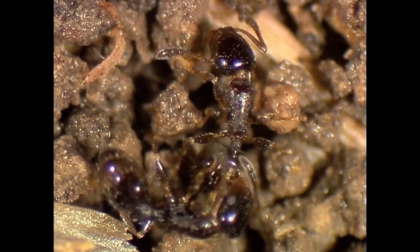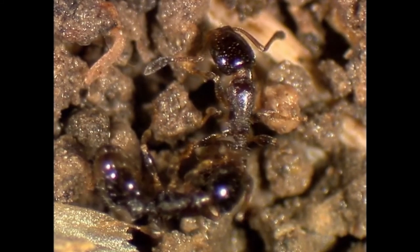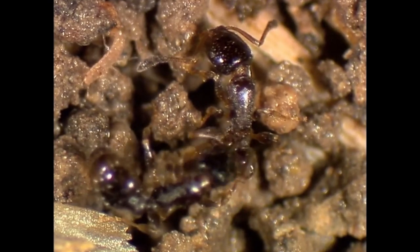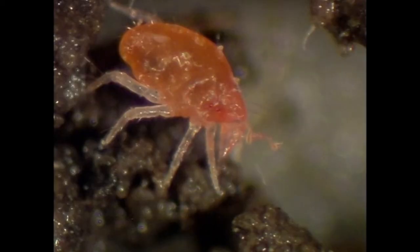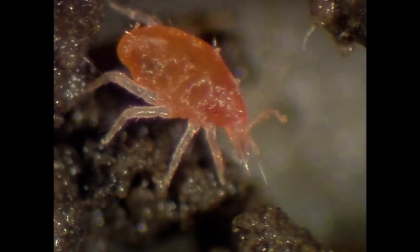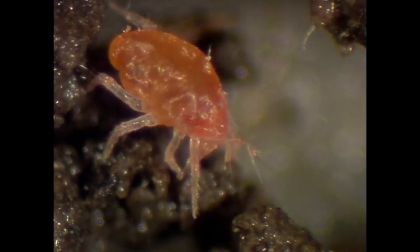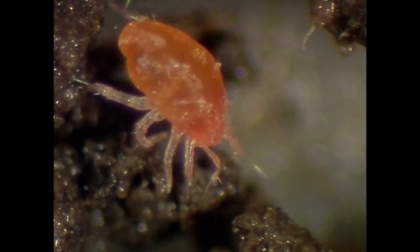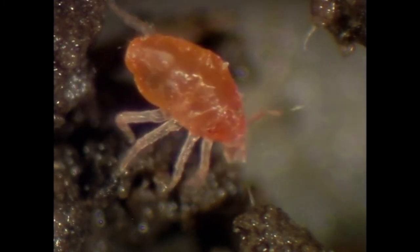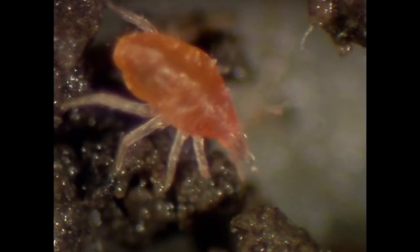And you'll notice that scale insect is just waving its legs like crazy. Here's a mite with a long pointed nose. You might call him an elephant foot mite. It's cleaning each foot. A mite has 8 legs. Once again, that cleaning solution comes out of the mouth. And notice its long wands for sensors.